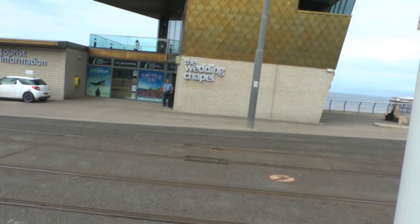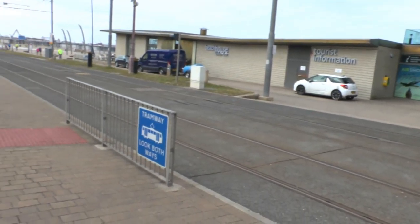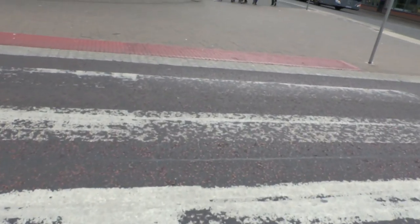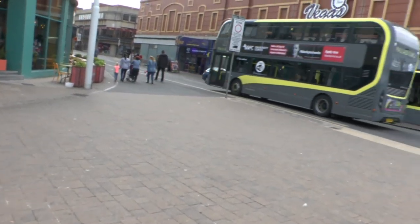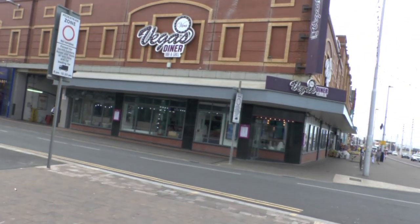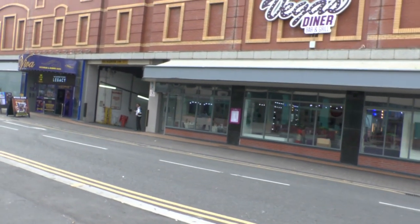I would just like to make sure that everybody knows where we are. Now, opposite is the wedding chapel. I'm going to turn around now to my left and walk across the road safely over this crossing. And on the right, you see Vegas, and next door, we see the very, very famous Viva Show Bar.